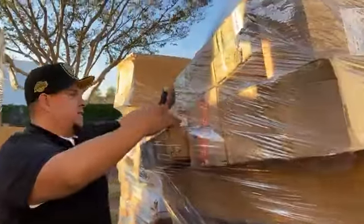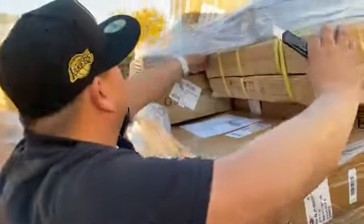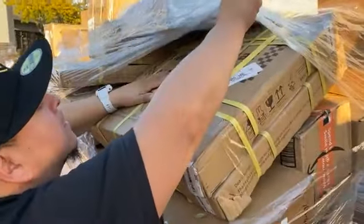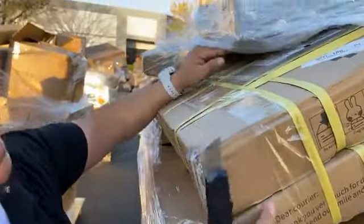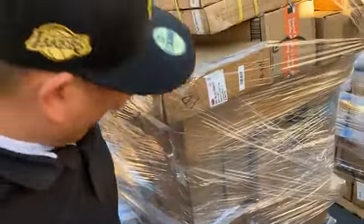I'm going to show you guys this. Look, it's not all liquidation. This is brand new, guys. It's still sealed. Miren. What is this? Something for your cat. Maybe like a cat tree or something like that. Yeah, like decoration. So, miren, vienen cosas nuevas. Está pesado. This is heavy.